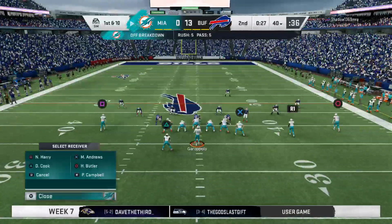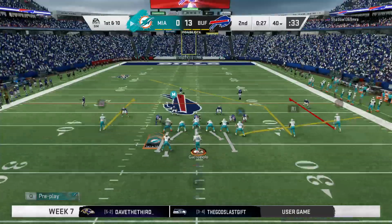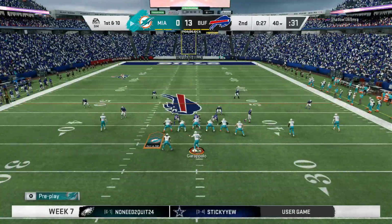Here we go, here we go. What do you need? 56. 6 man. Check girls, check. White.